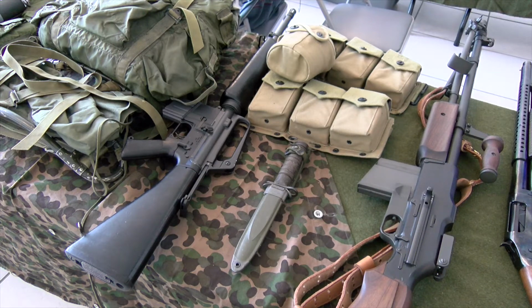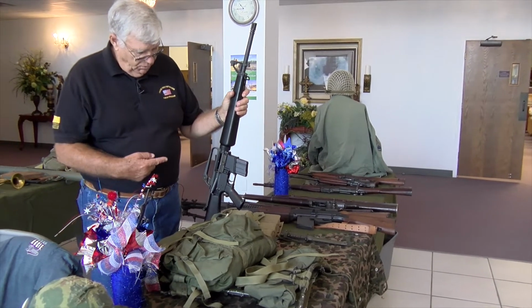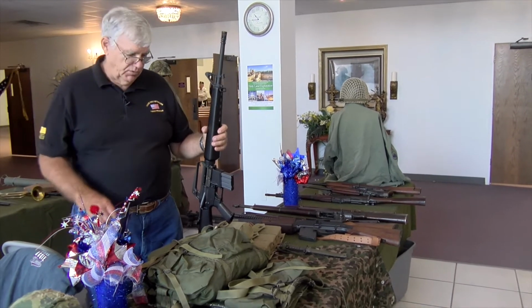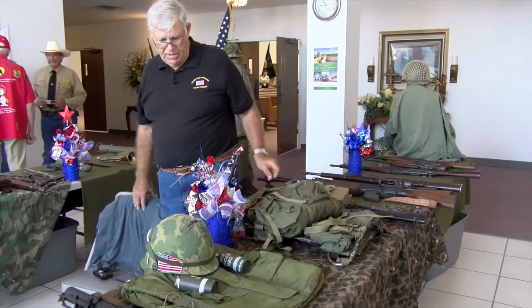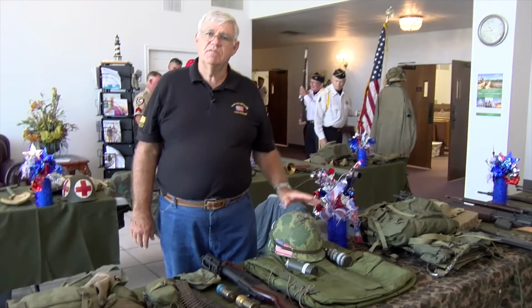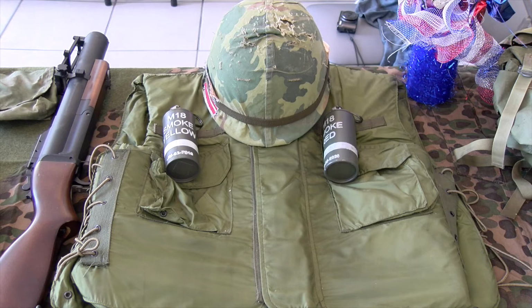This is an M16 rifle, made by Colt. It would fire automatic or semi-automatic, either one. It shot a little .223 round. And this is the typical gear that the soldiers wore. There's a pack. This is a documented Vietnam helmet that was worn during combat in Vietnam. This is their flak vest with their smoke bombs.